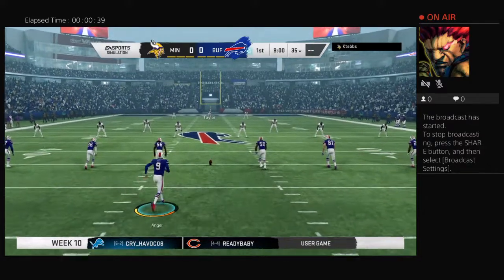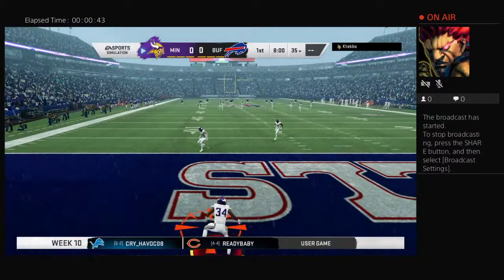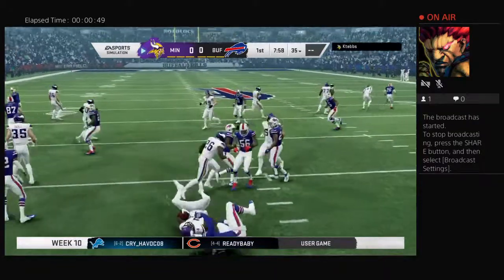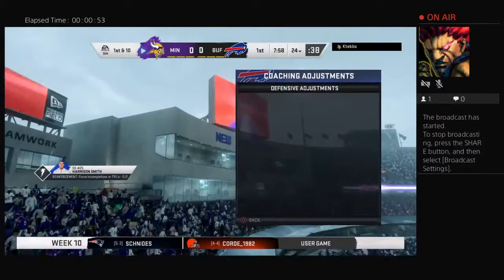The shadow's starting to get a bit longer. Week 10 of the NFL season is here, and we're underway on EA Sports. This is taken about 7 yards deep. They'll bring it back to just about the 25, call it the 24-yard line.